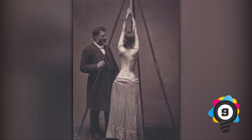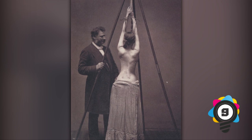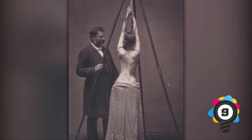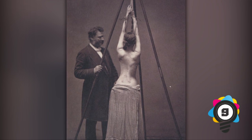Number 9. Dr. Louis Sire treating scoliosis, checking the curvature of the spine. Checking the curvature, you say? Do her breasts need to be in some sort of symmetrical balance with the back?